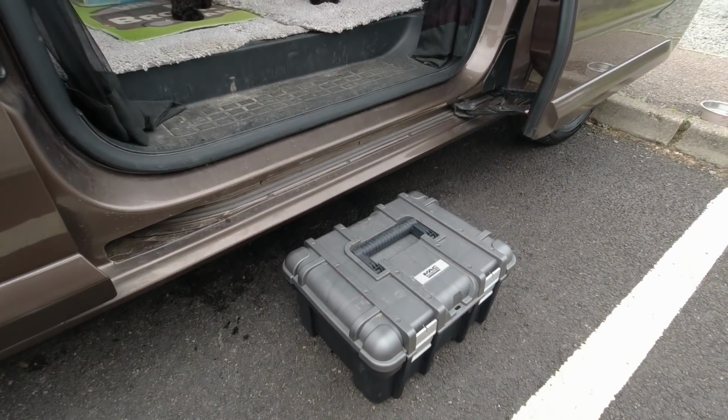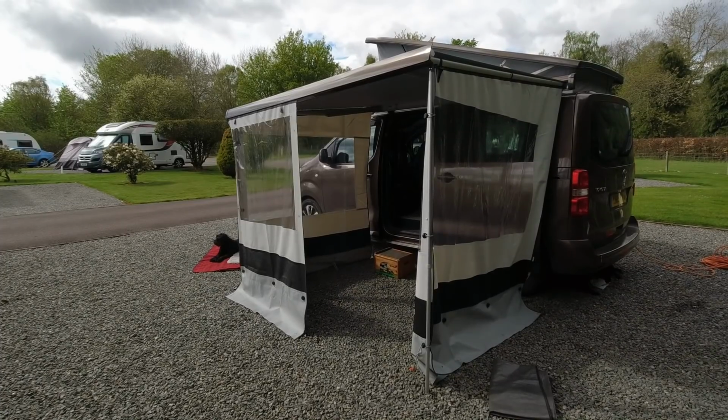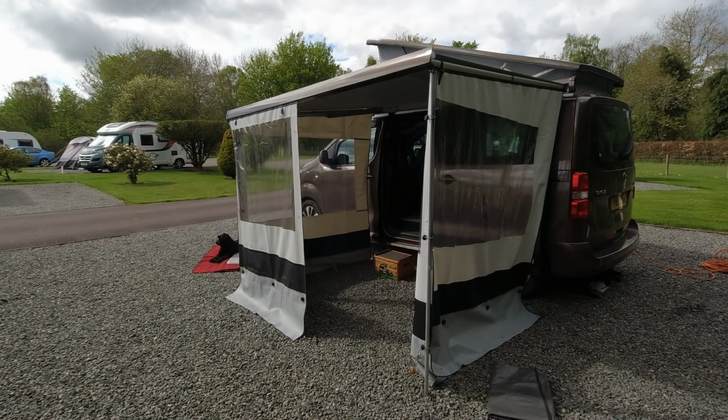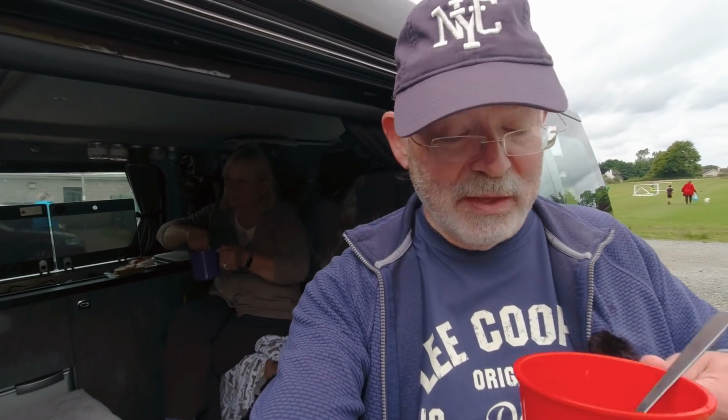So it's a toolbox. The last box that we had was a wooden box, it had our own artwork on it for the wee brown van. And it worked all right for a little while, and then the water started getting in, it started to rot on the bottom. So we're going to try this and see how we get on with that. Have the soup and then we'll have a little walk around Portree.